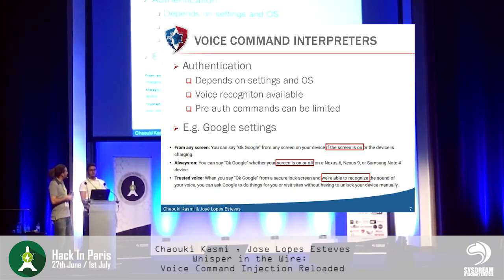And then we have the trusted voice, which is clearly an authentication by voice. So you can say, OK Google from a secure lock screen, and they are able to recognize the sound of the voice, and it unlocks the phone.